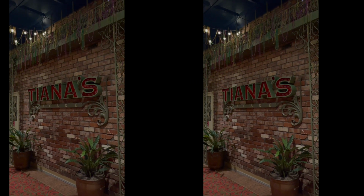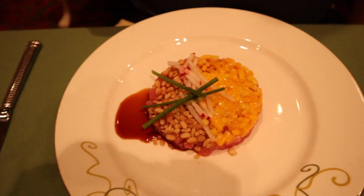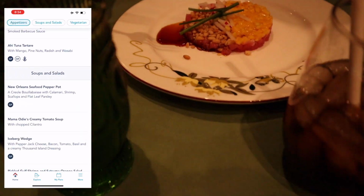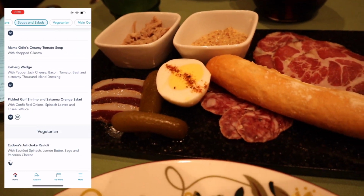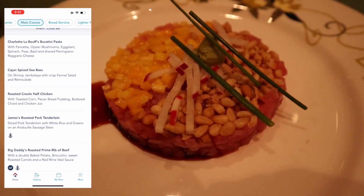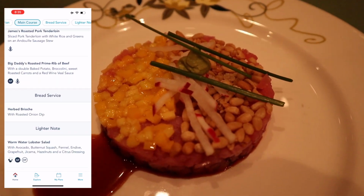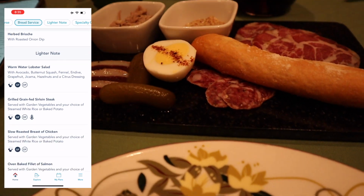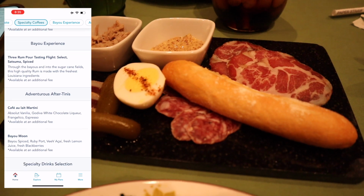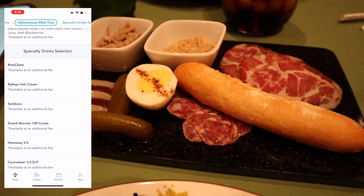Anyways, let's talk more about the food that we got at Tiana's Place. For appetizers, we both ordered the ahi tuna tartare, and if you love nigiri and raw fish sushi, you would probably love this appetizer. I highly recommend it. And I also wanted to try the Prince Naveen's Cajun charcuterie board. It had a pretty good selection of cured meats, and they were actually pretty good.